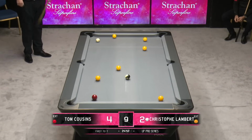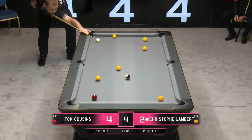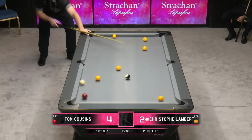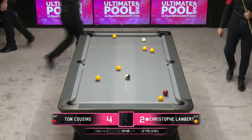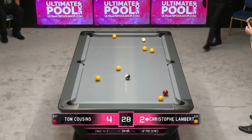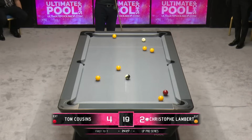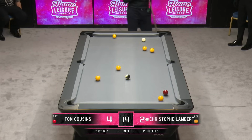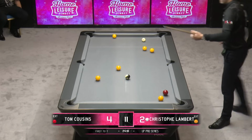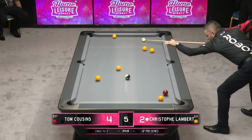Might have to screw this into the cushion and create the arc. Ooh, he was not far away. But Christophe can go and win the frame. Yeah. Big moment this for the Frenchman. Yeah, just taking his time on this first shot. Nothing to really overcomplicate this.